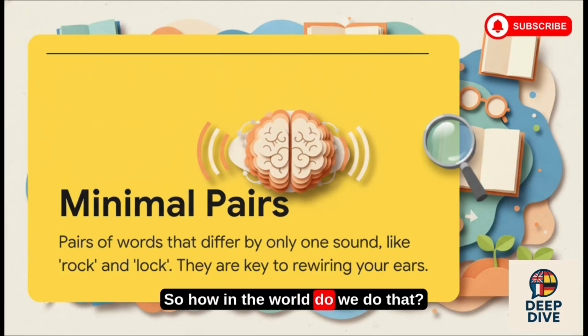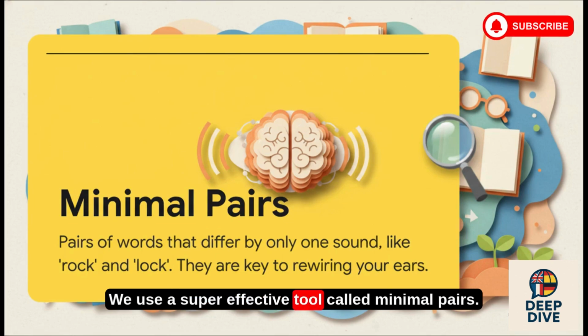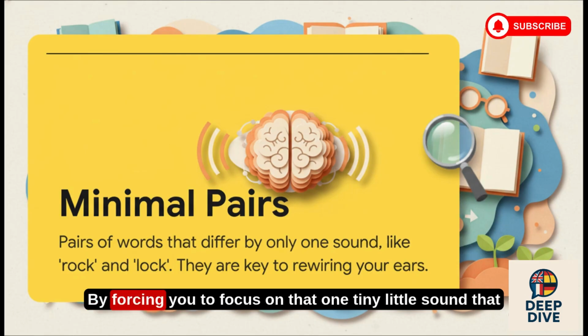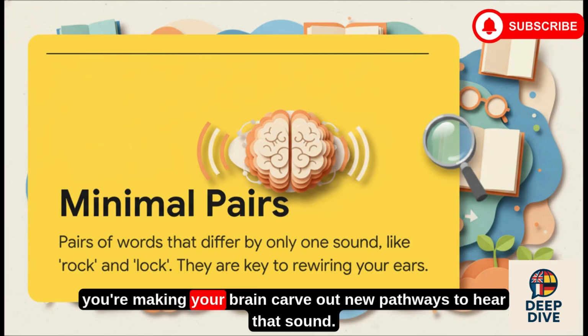So, how in the world do we do that? We use a super effective tool called minimal pairs. You can think of these as a targeted workout for your ears. By forcing you to focus on that one tiny little sound that separates two words, you're making your brain carve out new pathways to hear that sound.